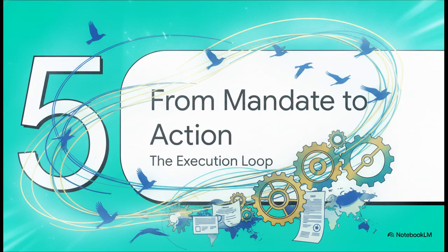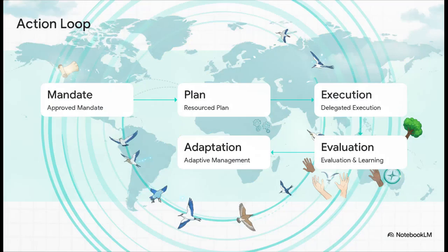Section 5. From mandate to action. Let's move on and see how this builds into daily execution. This continuous action loop is what translates thick UN jargon like results-based management into an agile, real-world workflow. It all starts with an approved mandate, which immediately becomes a resourced plan. Execution is then delegated very clearly to the right stakeholders. But it doesn't just stop there. Step 4 is evaluation and learning, followed by adaptive management. It's a constant churning engine of doing, measuring, and adjusting based on the gritty realities of the flyway.